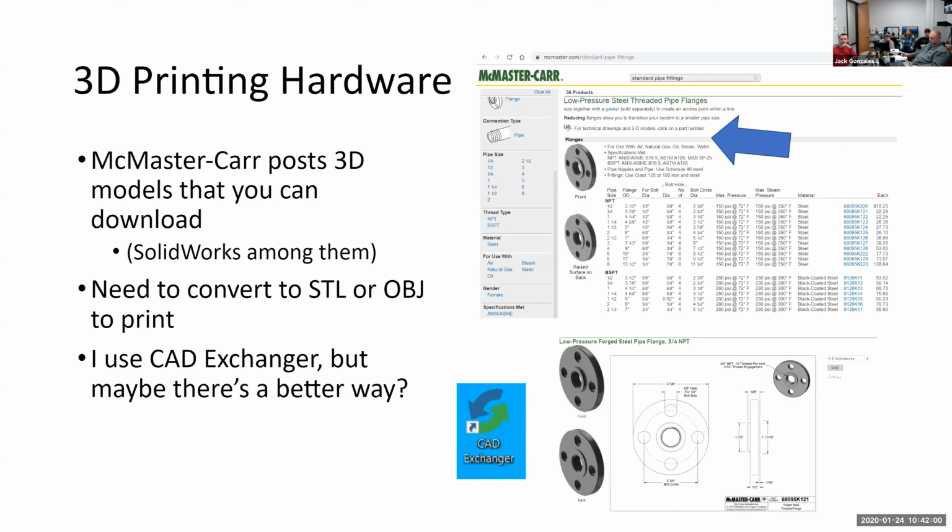So you can get the file. The problem is that they don't distribute these as STL or OBJ files or anything that our print software will read, so you have to convert them. I found CAD Exchanger to do that job. I don't know if there's a better way to do it, but if you get to that point, let me know if you come up with a better way to do the conversion.